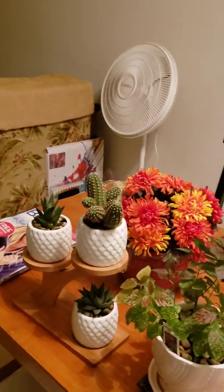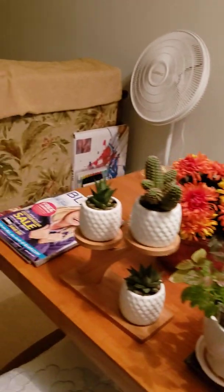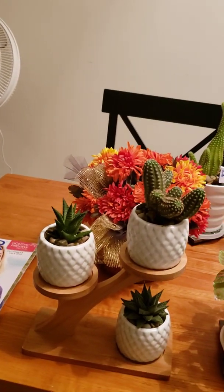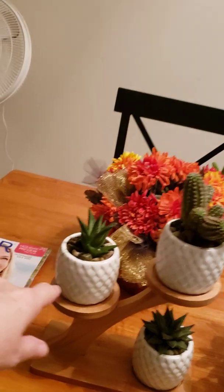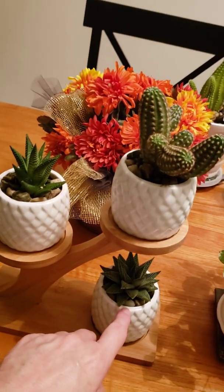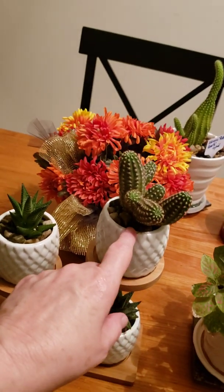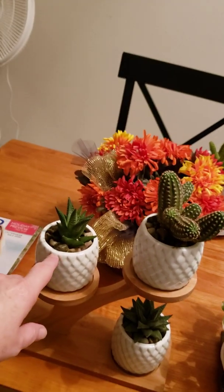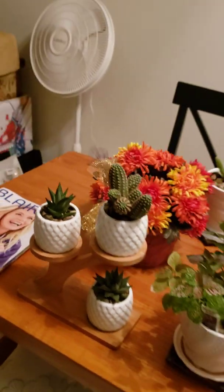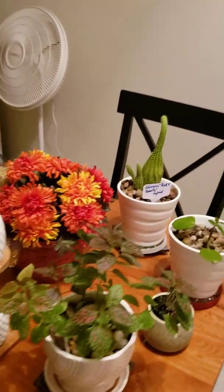And here are some of my cacti and my other house plants. There's a polka dot plant there, and these cactus here, and those are haworthias. This is a haworthia, and this down here is a haworthia, and this is a cactus. Haworthia, it's a succulent. It's very close in relation to the cactus.